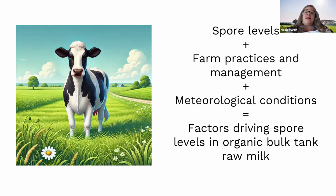We did a farm management survey at each of the time points that we collected a milk sample, because some of the factors change, right? We wanted to know things like how many hours a day the animals are on pasture at this particular time, and obviously that's going to be different depending on when we took the sample.